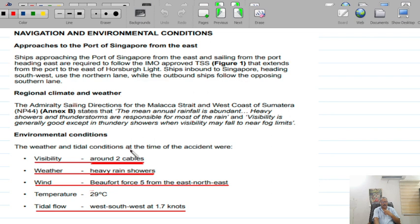The weather and the tidal conditions at the time of the accident were: visibility around 2 cables. Now, this is the point to ponder. So, visibility was around 2 cables, weather heavy rain showers, wind Beaufort Force 5 east-northeast, and tidal flow west-southwest 1.7 knots.